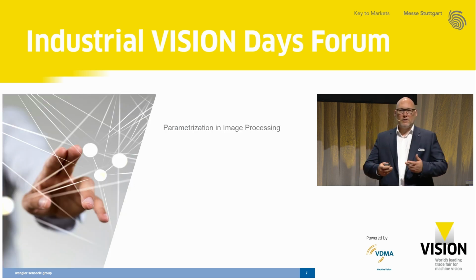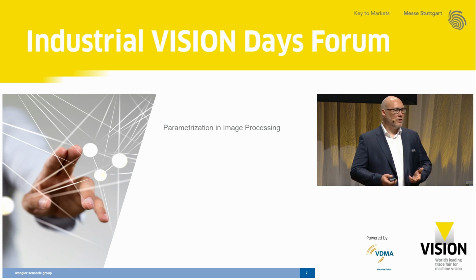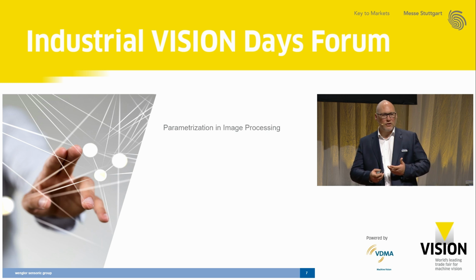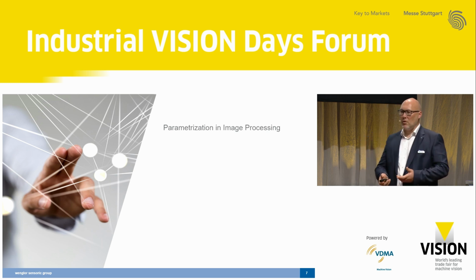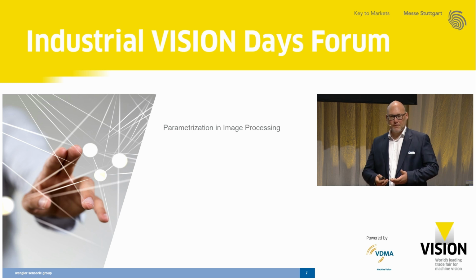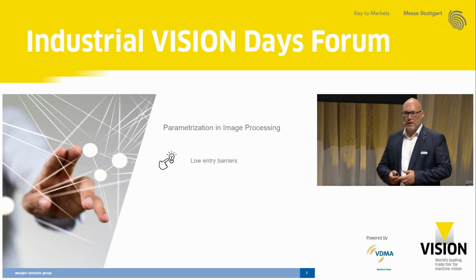Now, when you start to implement machine vision into your systems, you have to interact with our cameras. You have to tell the vision software what information you want. You have to adjust the camera, and you have to set up everything in the proper way. And the easiest way to get started is with parameterization. Parameterization will enable most people to have a steep learning curve and to create solutions that would be very difficult with the conventional solutions out in the market.